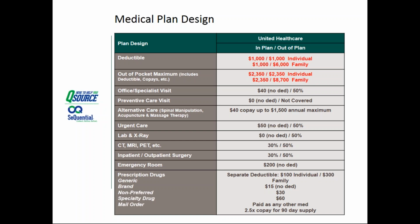We highly encourage employees to take advantage of this alternative care benefit. However, it is a very good idea to log on to unitedhealthcare.com or call the insurance company after your second or third alternative care appointment. That way we can verify what your alternative care balance is left on the plan to ensure that you have enough dollars left over to cover future appointments. That way you avoid being stuck with a surprise bill that maybe you weren't prepared to pay.